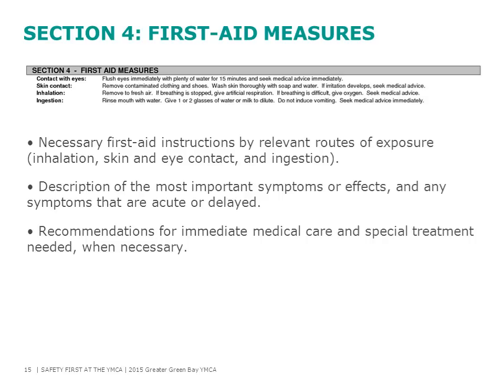Section 4 describes the initial care that should be given by untrained responders to an individual who has been exposed to the chemical. It includes necessary first aid instructions, a description of the most important symptoms or effects and any symptoms that are acute or delayed, recommendations for immediate medical care and special treatment needed when necessary.